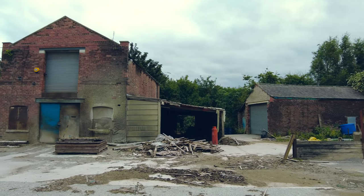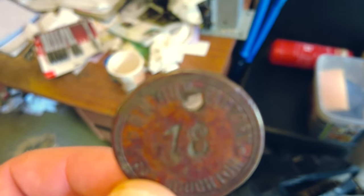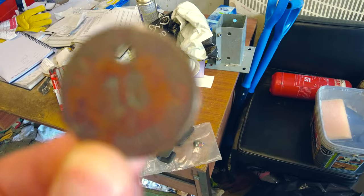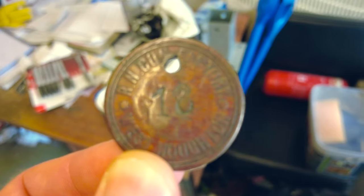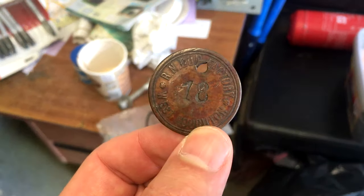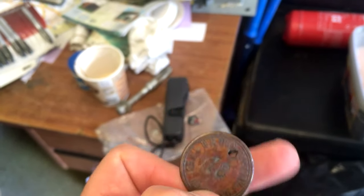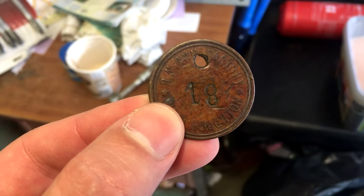Right, if you look here, guys, Sean's just brought us an item. I don't know if you can make that out, if I can zoom it in for you. It says RN Gun Factory, Westhoughton. I don't know if you can see that. In fact, let me flick to my iPhone a second. Oh, there we go. That's well better, that. Look, RN Gun Factory, Westhoughton. And if we flick it over, number 18.